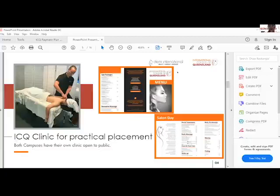The good thing is when the students are ready to go to the practice, they are not struggling, oh, where am I going to get the place to do my compulsory hours. For example, the ones doing the Diploma of Remedial Massage need 150 hours. So it is good that we are also open to the public.